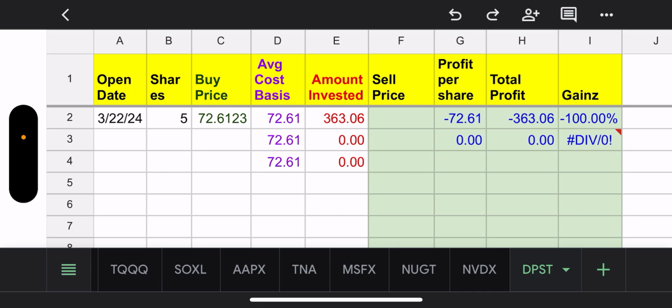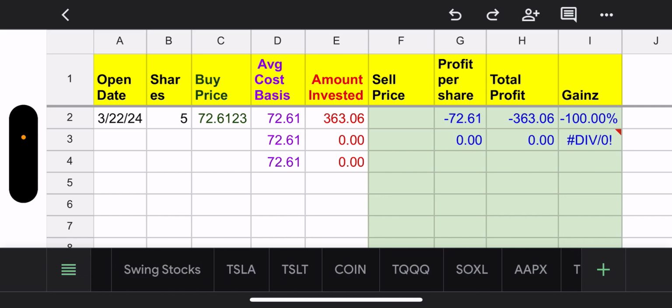When things turn around, I'll have enough funds to play around, a little more risk, a little higher on these other ones. But it's been working out pretty well. So all in all, I would say I'm doing pretty good on the swing trading.